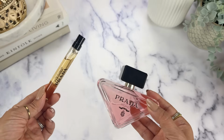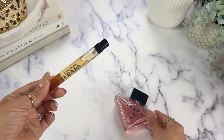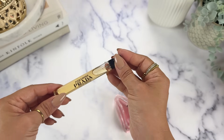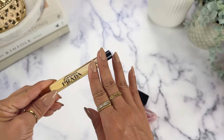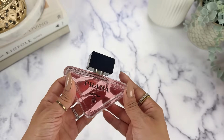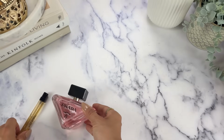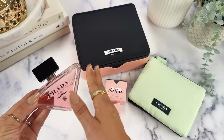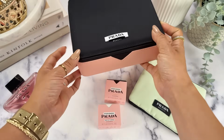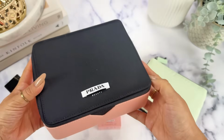But I'm really glad I did get this because I did fall in love with the scent, and I also love how this little travel version is just really easy to pack into my mini bags. So since I then knew that I really did like the scent, I ended up waiting until there was a really good gift with purchase. And the best one I had seen was from Ulta Beauty. So in purchasing the full-size Prada Paradox perfume, I was able to get this really cool gift box from Prada Beauty as a gift with purchase.